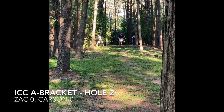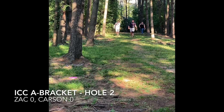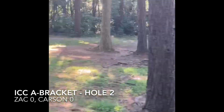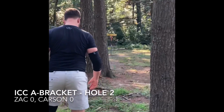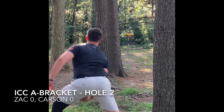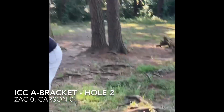Taking his time. Oh, that was actually a good shot. I started to move, hit a tree back over there. So he's now about 10, 12 feet behind Zach. So advantage Zach on this. Gives it a good run, misses, goes deep. Zach makes it, nice 2. Only needed to get up and down and he makes it. So Zach takes hole 2 and goes up 1 hole to nothing.